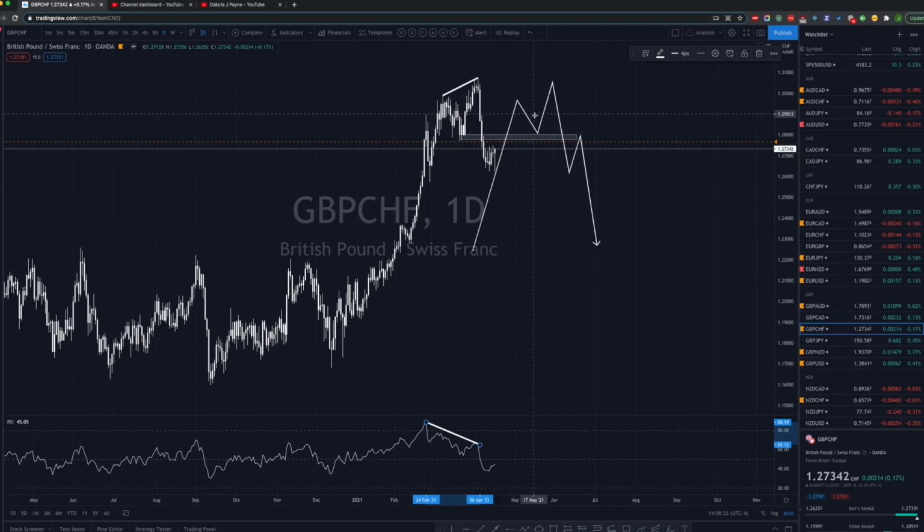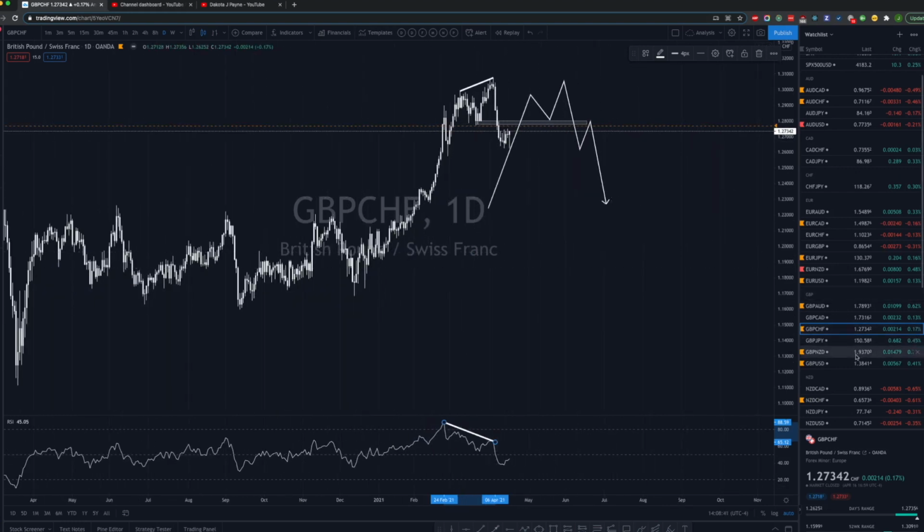All right, so this pattern just here, right? That's what I'm looking to see. It's a nice reversal pattern. So if that sets up, then I'll be looking to trade this to the downside.